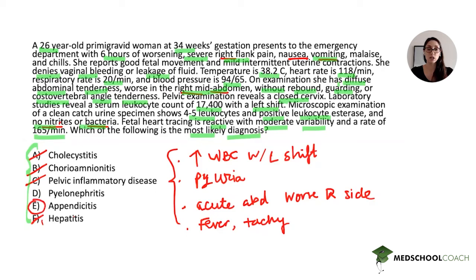Now, this is the quintessential Step 2 CK question because the presentation of appendicitis in pregnancy is a little bit different from the presentation in non-pregnant patients. So let's take a moment to review the presentation of appendicitis in pregnancy because it's very commonly tested. And I think it's helpful to think through what these different possibilities are because you might get the exact same question, but one small detail is different. And in that case, it might be pyelo, or it might be cholecystitis, or it might be chorioamnionitis.